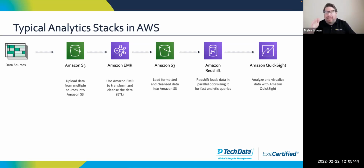So that we'd have SQL access to that data and very fast querying on this purpose-built infrastructure for the kinds of queries we do in a data warehouse. And then you could attach any BI tool that you like, whether it's Tableau or Cognos or, you name it. But AWS eventually threw their hat in the ring and said, hey, we'll build a business intelligence tool. And that's what QuickSight is.